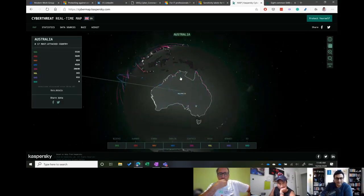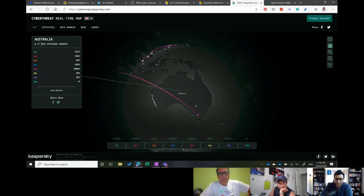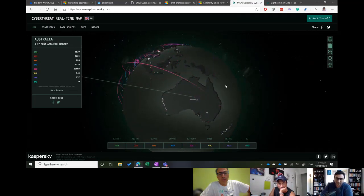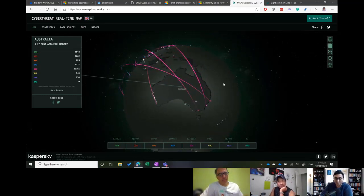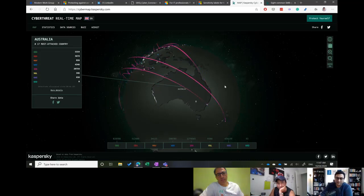So if you click on Australia, you can actually see that Australia is the 17th most attacked country. Can you believe that? With the population of Australia, you would think that maybe Australia would be around the 60s or 70s ranking or so, right? But no, it's one of those OECD countries which get attacked. So cyber threats, cyber attacks are real. If any business or any person out there thinks that they won't get compromised, it's just about time. So make sure that your security is sorted out.